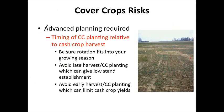There are risks to using cover crops, and they largely have to do with the timing of planting relative to the cash crop harvest. You need to use a rotation that fits into your growing season, and you need to avoid late harvest of your cash crop, otherwise you'll get low stand establishment. You want to avoid early harvest and cover crop planting. That can limit the cash crop yields.